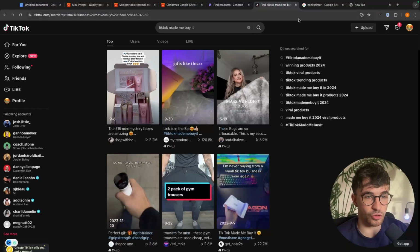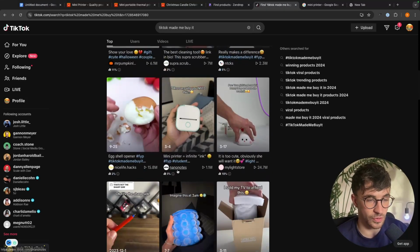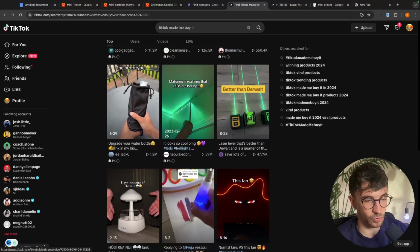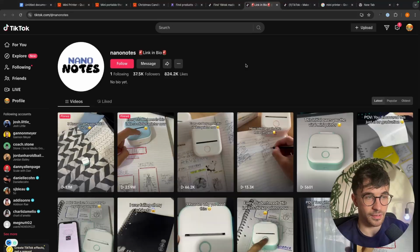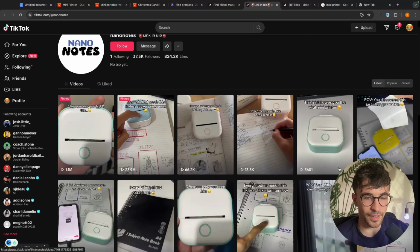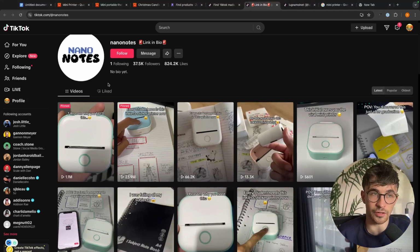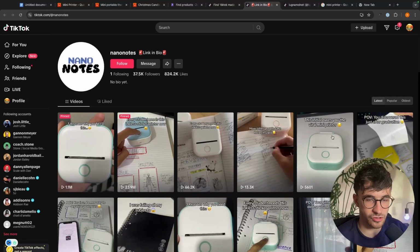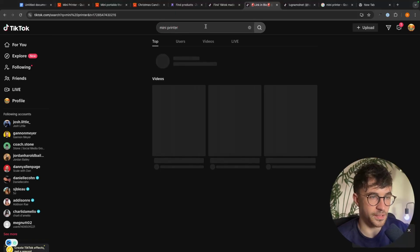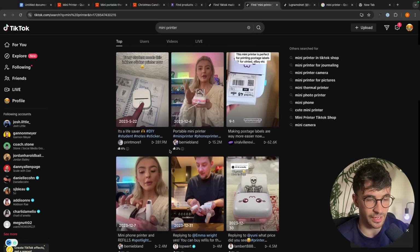And this is where you want to create a TikTok account and create videos exactly like the accounts we looked at earlier. With this one, nano notes for the printer, and this one down here for this mushroom lamp. This is completely free. The only cost of running a page like this is you have to buy the product to actually make videos with. So all you would do is essentially buy the product. And what I would also do is, let's say I was actually dropshipping this mini printer, then I would just go to TikTok and search for mini printer. And I would find the top videos that people have made with this mini printer, and I would recreate them.